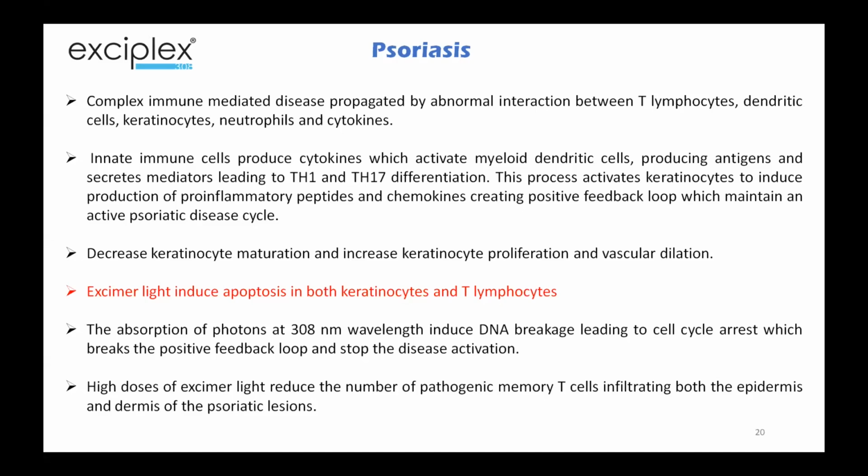This all will create something called a positive feedback loop, which activates the psoriatic disease cycle: decrease of keratinocyte maturation, increase of keratinocyte proliferation, and vascular dilatation. This is the activation of the psoriatic patches.